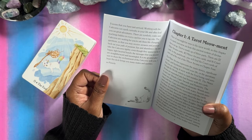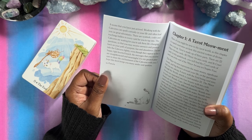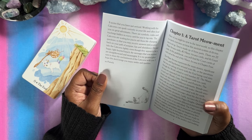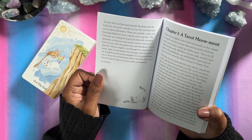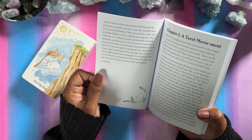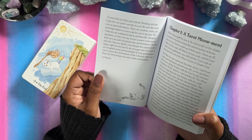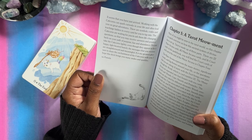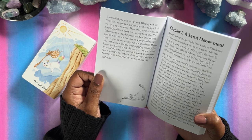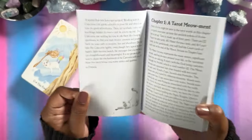Working with the Caticorns can spark curiosity in your life and often lead you on great adventures. There are symbols, codes, and teachings hidden in every card for you to tap into. The Caticorns are waiting for you to ask them life-changing questions so that you may receive answers and pounce back on your path of purpose, fun, and abundance. Do not take the Caticorns lightly. Even though they appear to be a happy, lighthearted bunch, the messages that you receive are straightforward and meaningful. It is my greatest pleasure to share the enchantment of the Caticorns with you. I hope this deck brings you many smiles and sparkles. XO Pamela. It's a cat playing with a bug instead of killing it, like I wish they would do.